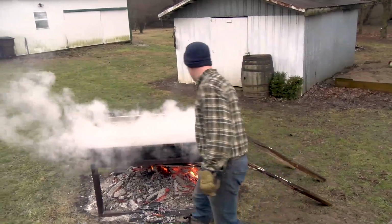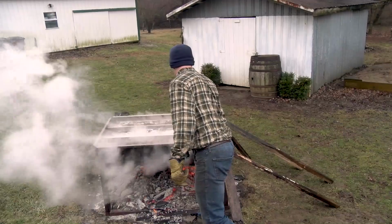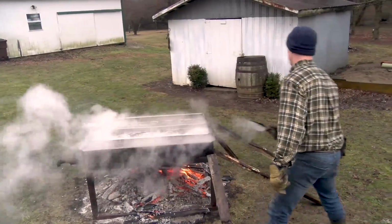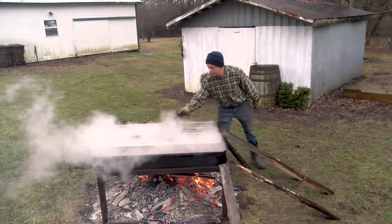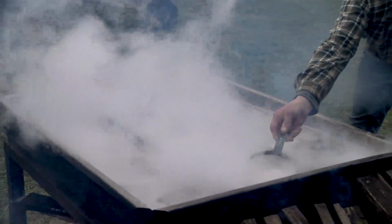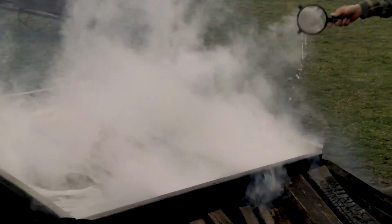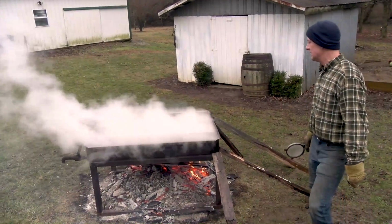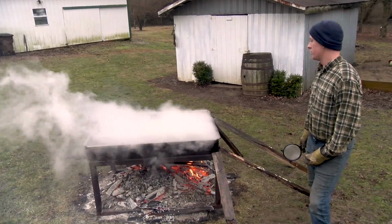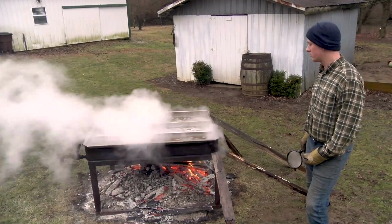I like to strain as much of the little barks and leaves and stuff out of this as possible while we're cooking, because we also strain it later in the process as well. But getting the big stuff out right now helps tremendously, makes it a lot easier. Everything you see coming off the top right now is just all steam. That's just boiling all the water out of it. So that's literally all we do. We put the sap in and we boil the water out, and you are left with the sugar that the tree made.